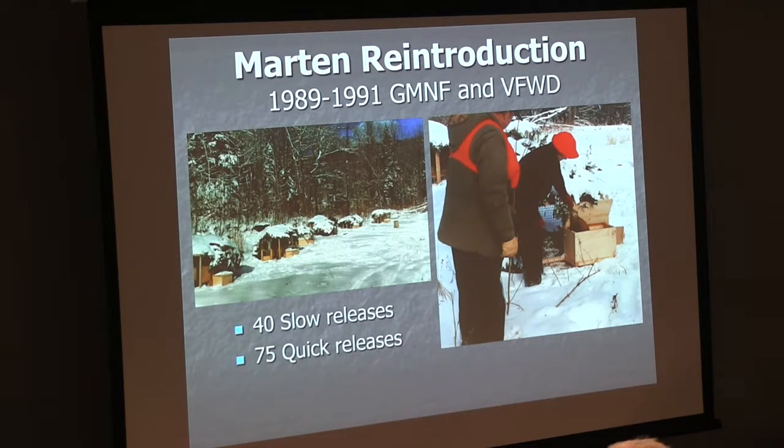So it's a slow release. What did you feed them? Beaver, primarily. So it's raw beaver meat? Yeah. And I had not come onto the scene here. This is 1989 through 1991. I started in '94, as I said earlier.